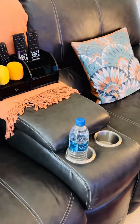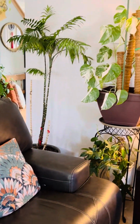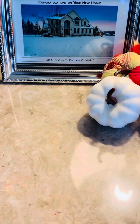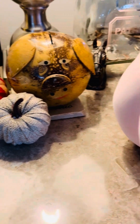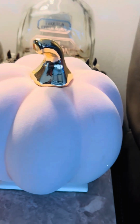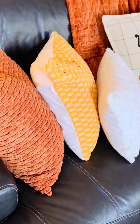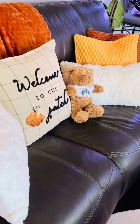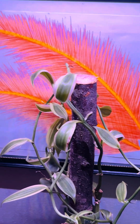And this one is from the Philippines. The pillowcase, I bought that in SM Butuan. And here are my lovely plants. I miss them. I've been gone for 40 days. And some of the little pumpkins, I made. And this one, I think I bought at TJ Maxx, I believe. And the pillowcase, I bought in SM Butuan. This one, I drew this one.